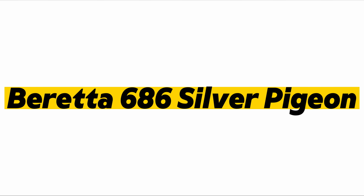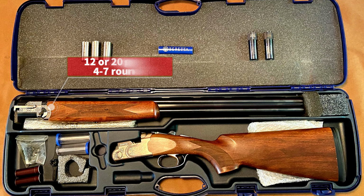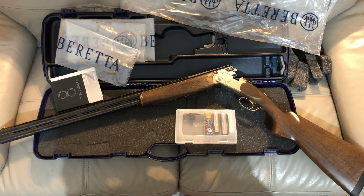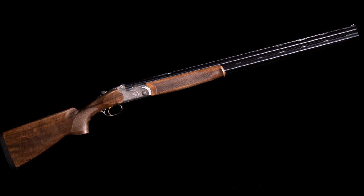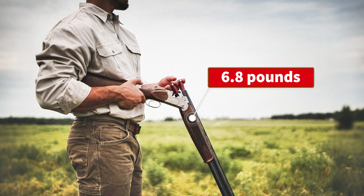The Beretta 686 Silver Pigeon, an over-under 12 or 20 gauge since the 1980s, holds 2 rounds. Its low-profile action and steel barrels, backed by Italian quality, last generations with care. It costs $2,000 to $2,500. Elegant yet tough: birdshot for fowl, slugs for bigger threats. At 6.8 pounds, it's a refined tool.